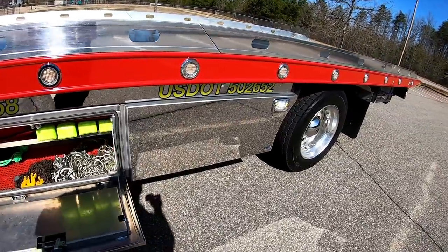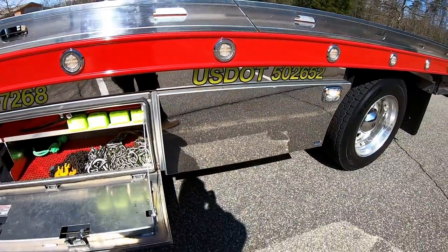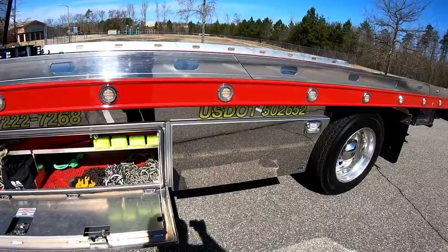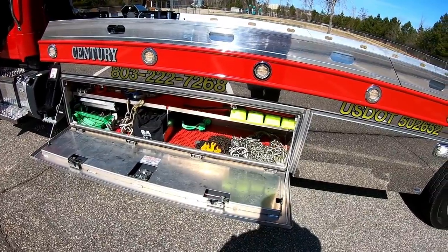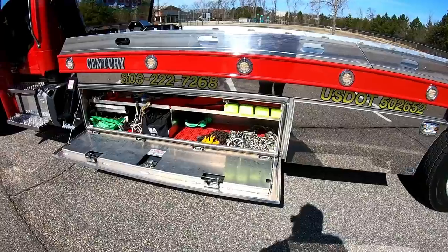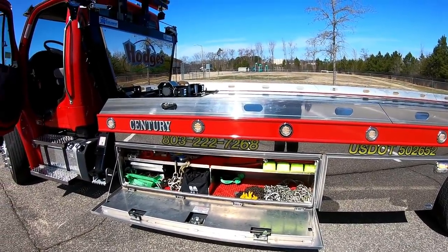And this basket is currently empty, waiting on race wraps to come in to put in that box. They'll fit right in. And that's where our race wraps will be stored. That way they're not in the way of our storage here in our toolboxes. Behind the toolboxes, we actually have lumber baskets, which currently have nothing in them. We're still loading and determining what we want to put on here.